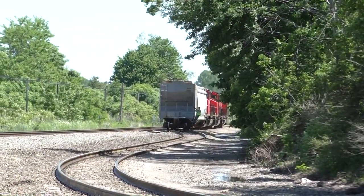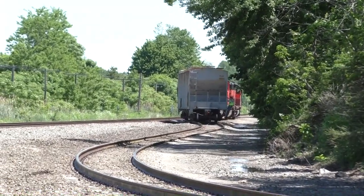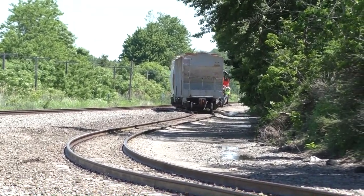With the switching at Wallace Junction now complete, the two loaded covered hopper cars are now backed down the line back to EMSCO Plastics.